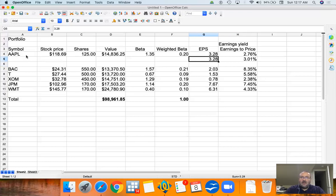But then if I'm earning $3.28 and I need to earn 3.01%, then what do I need to pay for this stock, given the earnings per share doesn't change? And given that I need to earn 3.01%, that's a 0.25% increase in the overall interest rates, then what stock price do I need to pay for this? Then I will just reverse my calculation, because remember, when we calculated the earnings to price, we simply took the earnings per share and divided it by stock price. But now, I'm going to reverse that.